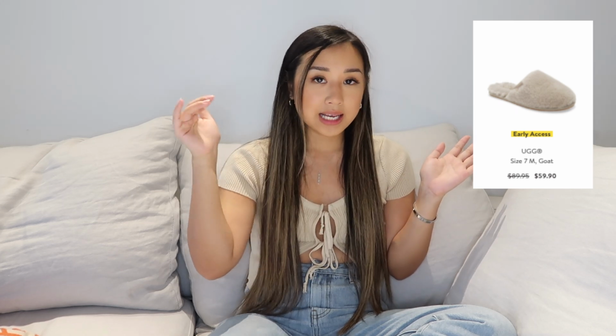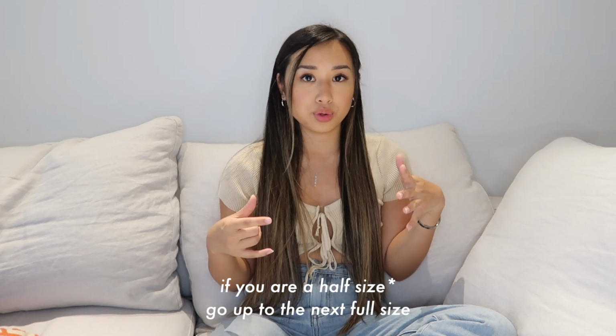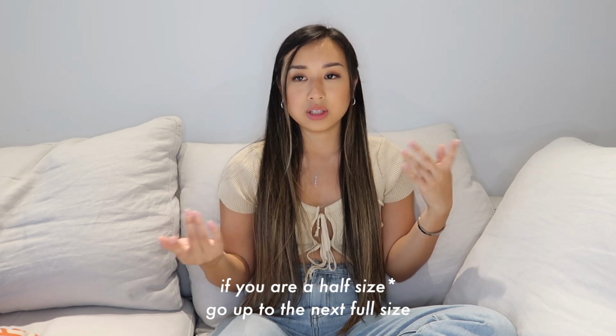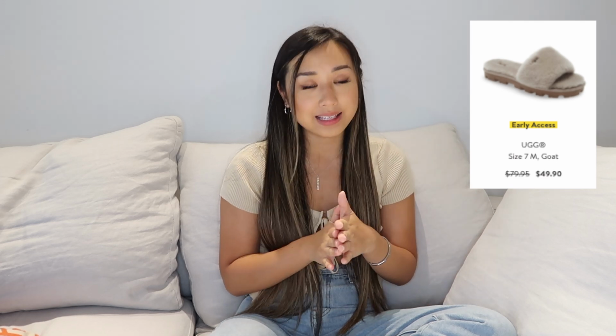I would say get it in whatever the full size up is, because I think slippers only come in full sizes. So because I'm 6.5, I would get a 7, because I kind of want more room in a home slipper, and I like to just slide it on, slide it off. And then they have a regular slide version with the fur on it as well, and that one's super cute as well. I haven't decided which one I like yet, so yeah, definitely check out the brands that you're interested in.